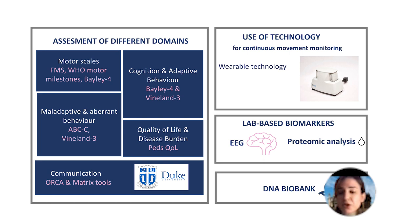And last but not least, during the first visit, we collect blood and we create what we call a DNA biobank, with the aim to develop genetic assays to be used for newborn screening methods in future research, not as part of this study, though.